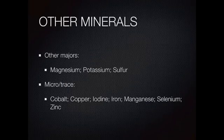There's the other major minerals that most animals need are magnesium, potassium, and sulfur. And some of the micro or trace elements that are very important, usually in like immune systems and those types of things, is cobalt, copper, iodine, iron, manganese, selenium, and zinc. Most of those have some role in immune function and those types of things, and that's why it's important to make sure they're in the diet at appropriate levels.